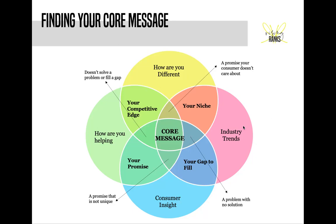All right, then you have your industry trends. So what's going on? I can tell you right now that the industry trends are that a lot of people are launching NFT collections that are focused on onboarding women into this space. That's great, I love it. There's nothing wrong with that if that's what you want to do, but you really need to focus on how you are different and how you're doing it better if you're going to go that route.